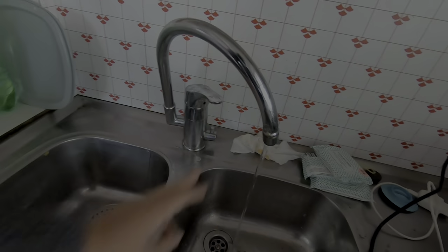So last time we ran into quite a bit of issues with the plumbing. But Derek fixed it right now so that you could use the sink. Yeah, just the sink. We don't have any hot water yet, but we have cold water. But that's better than nothing. We got a whole lot of laundry to do too.